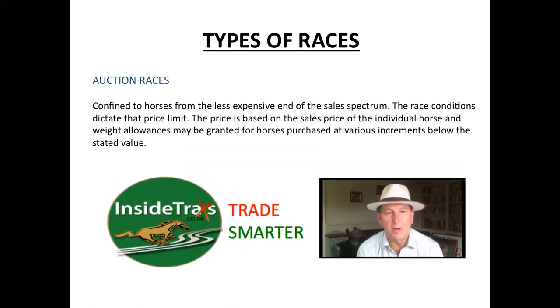Auction races. You can find horses from the less expensive end of the sales spectrum. Race conditions dictate that price limit. So the price is based on the sale price of an individual horse, and weight allowances may be granted for horses purchased at various increments below the stated value. So what happens here is that if you buy a horse cheaply, you can put it into an auction race and have your horse carry less weight because you paid less for it.